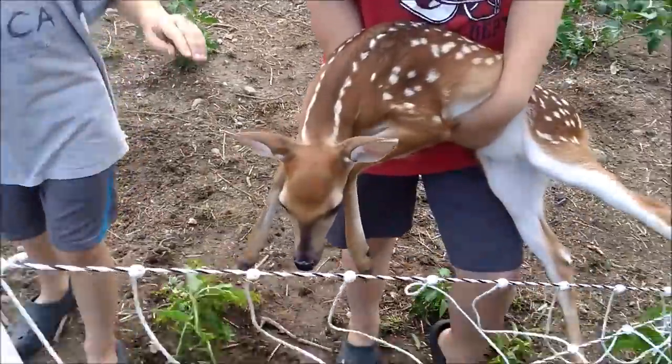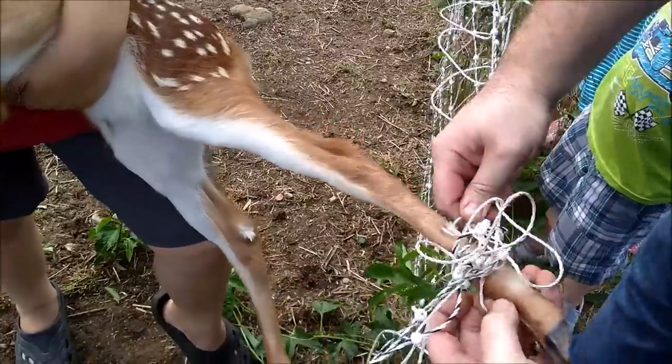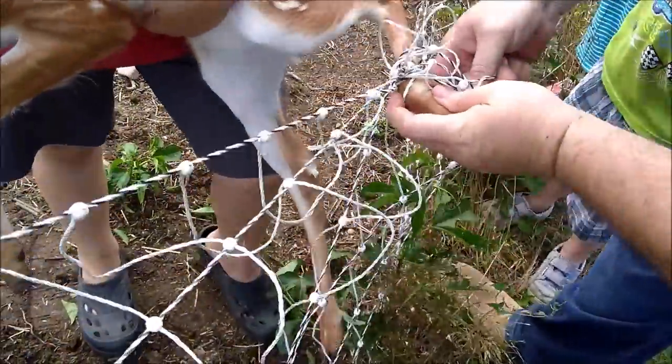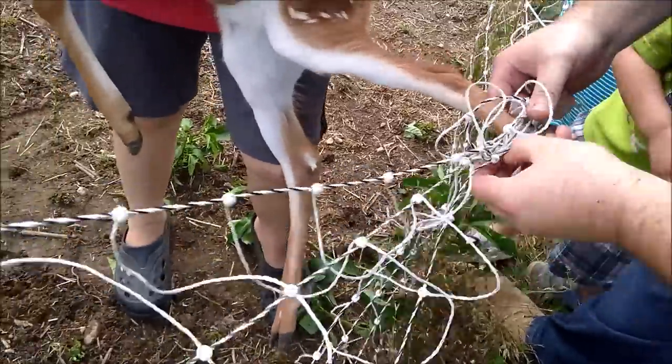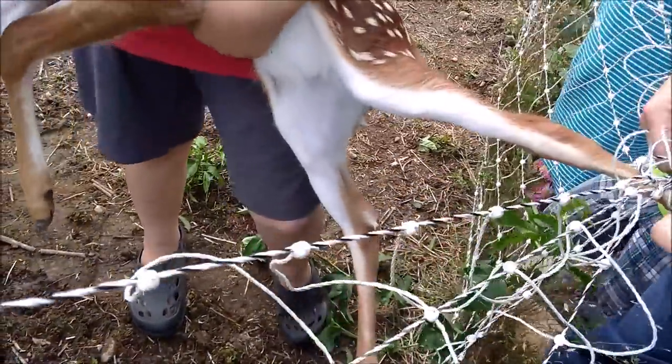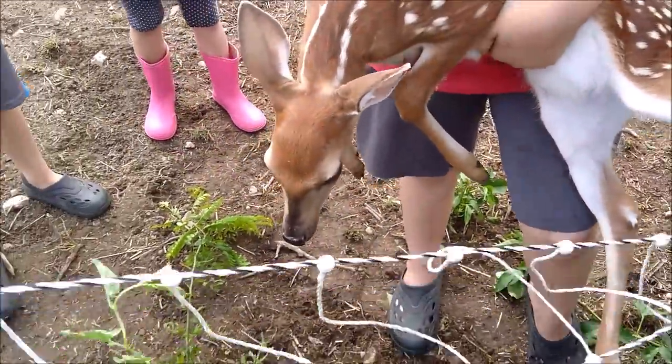Good footage of Daddy getting it. Oh man, is it off? There's nothing to cut to. That's awesome. I don't want to cut. You can pet him. Quiet. Just pet him. A deer. It's okay. You're holding a deer, Kason.